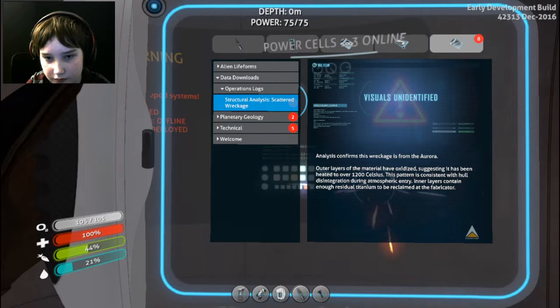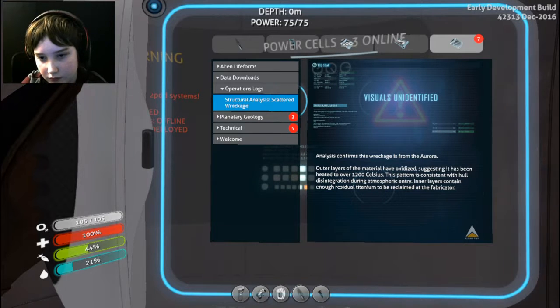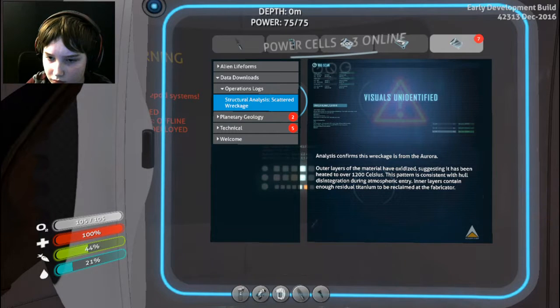Operational log. Analysis confirms this wreckage is from the Aurora. Outer layers of the material have oxidized, suggesting it has been heated to over 1200 Celsius. This pattern is consistent with hull disintegration during atmospheric entry. Inner layers contain enough residual titanium to be reclaimed at the fabricator.